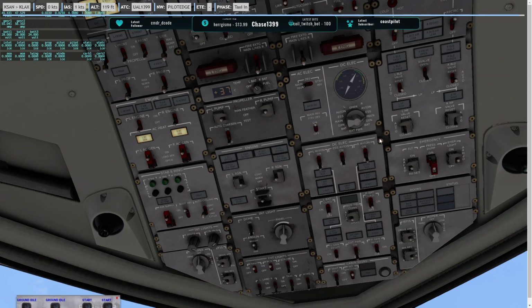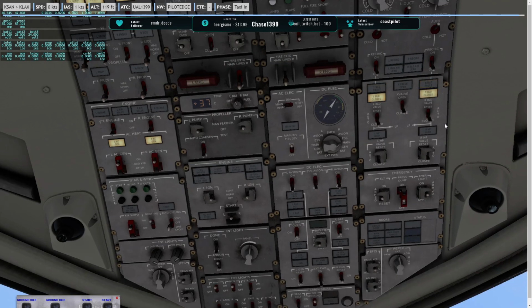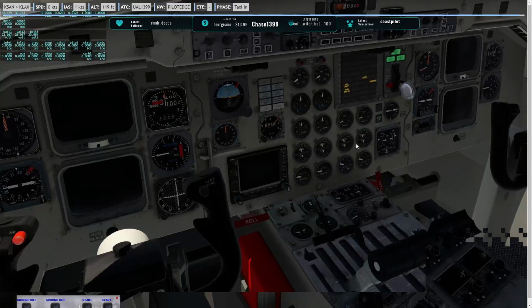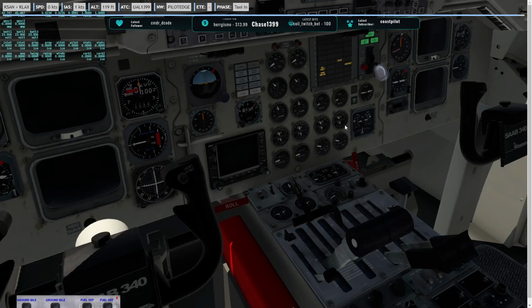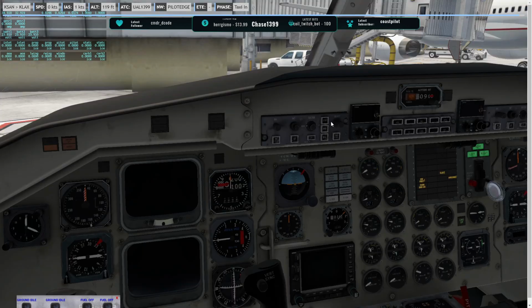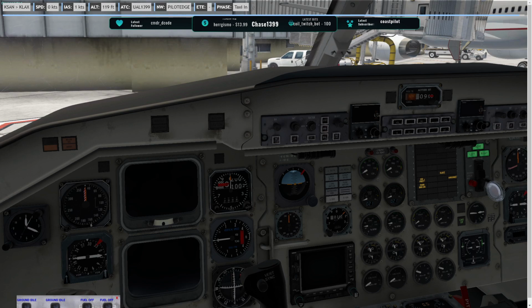Turn those off. Reset. Packs off. Generators off. Let me do fuel cutoff. I'll disconnect from PilotEdge.